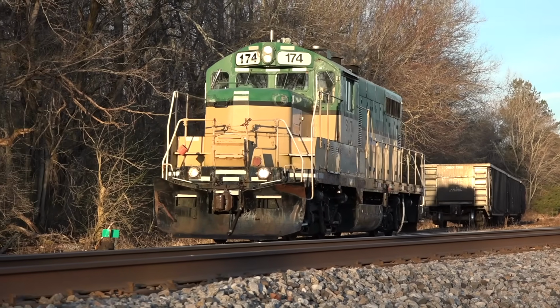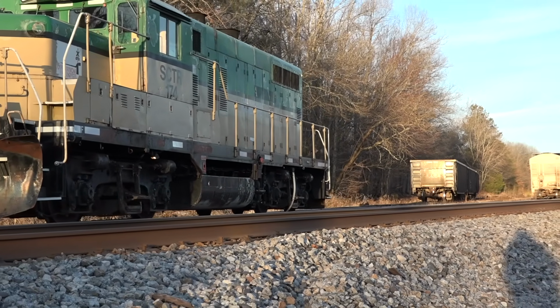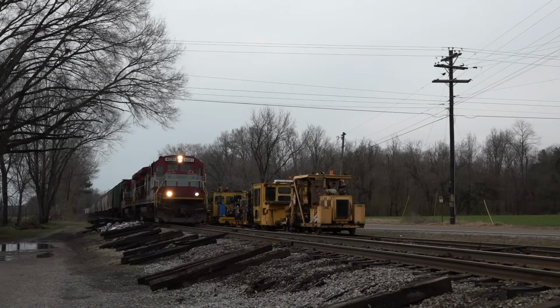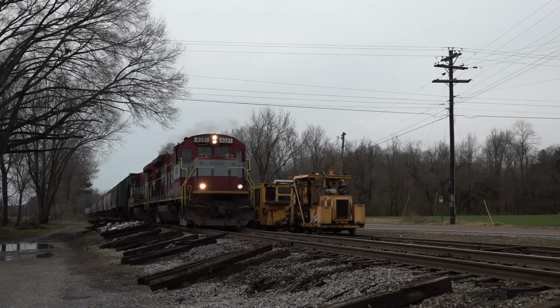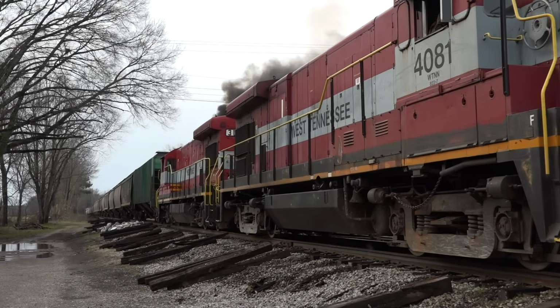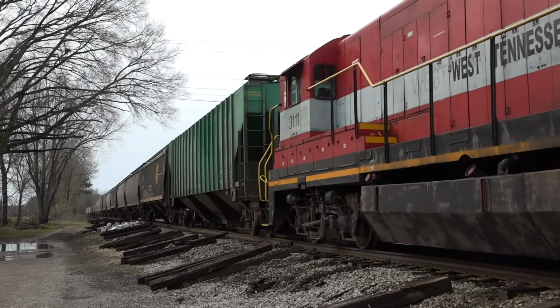As Class 1 railroads in America continue to update their fleets of locomotives and move towards standardized rosters, many rail fans, including myself, have found Class 3 shortline operations the best place to catch more rare and historic power in action. Many shortlines across the country roster first and second generation diesels rarely or never seen on Class 1s in 2025.